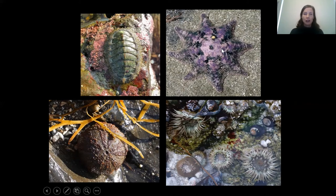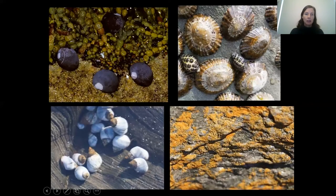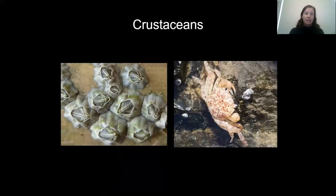We see things like starfish, sea urchins, sea anemones, lots of little gastropods like neritas, periwinkles, limpets, and they're quite often grazing on some of the lichen growing over the rocks. And we might see crustaceans as well, like little crabs and little shrimps, and these barnacles, which are very well adapted for living on a rocky shore, so they cement themselves to the rock and have these protective shells around them so they don't dry out and they don't get eaten by anything.